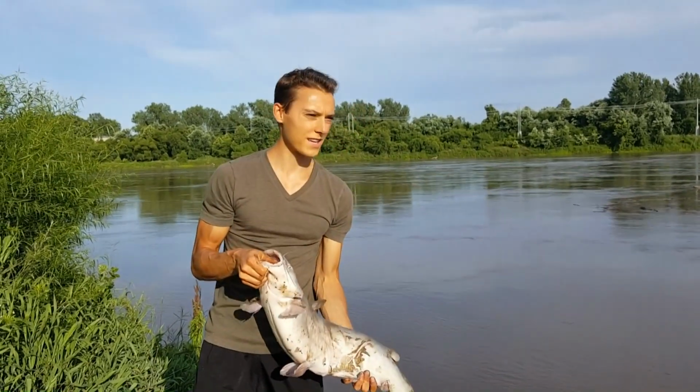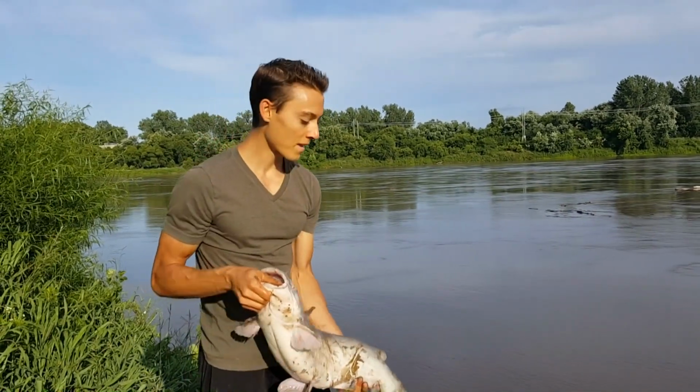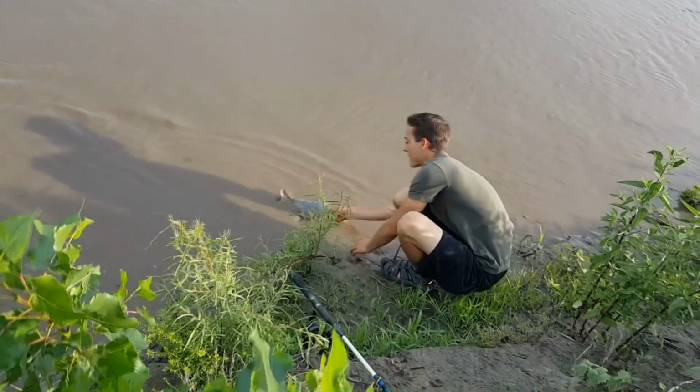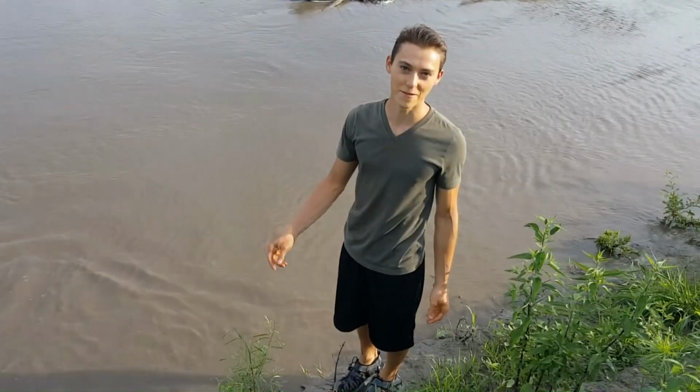Hoping to catch a 100-pounder out of here one of these days. It's a huge body of water, hardly ever gets fished. Definitely possible by releasing these guys. You get those chances to get 100 pounders. Ooh man, and there he goes. Great catch, hopefully we get some more.